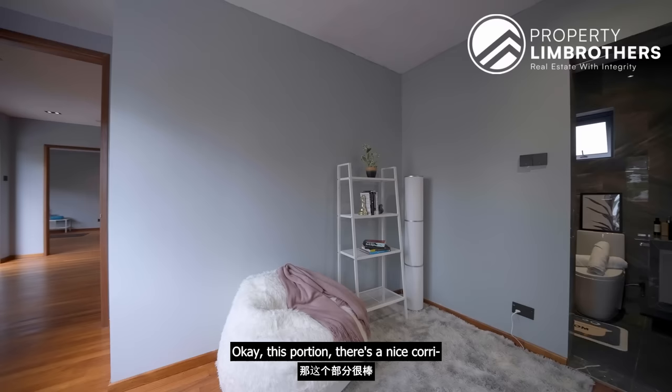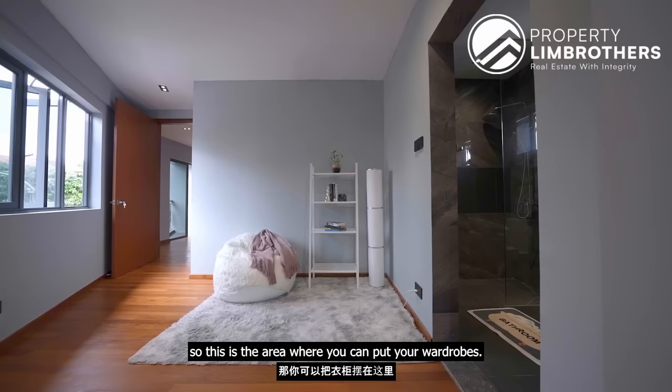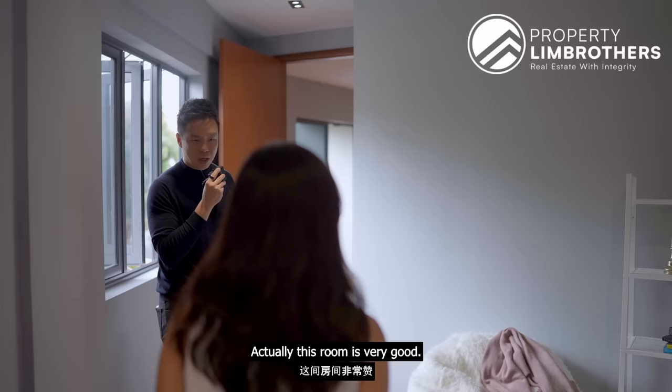Okay, this portion, there's a nice corner. Oh, there's no wardrobe, so this is the part for wardrobes. Can pump your L panel right here. Actually, this room is very good. So you all recommend this to be a junior master?